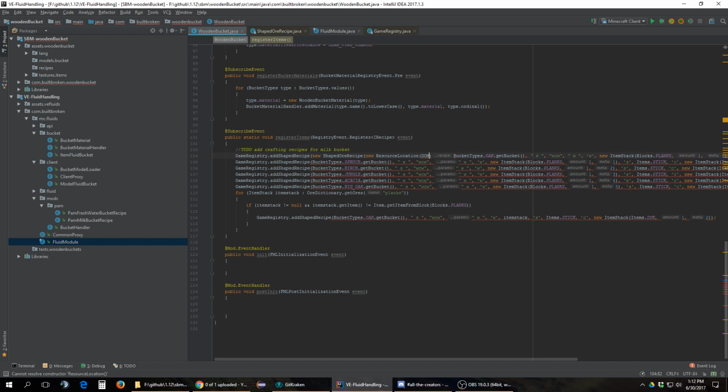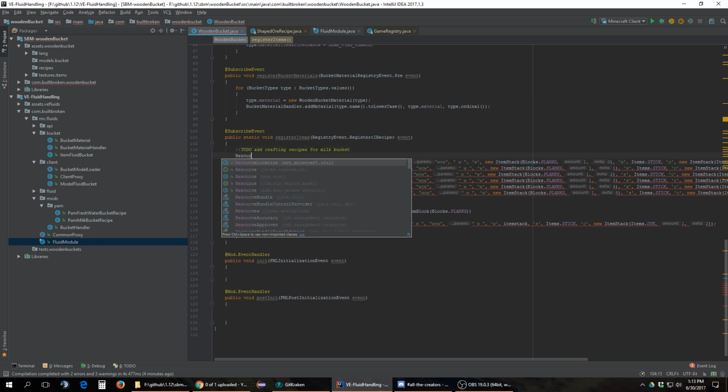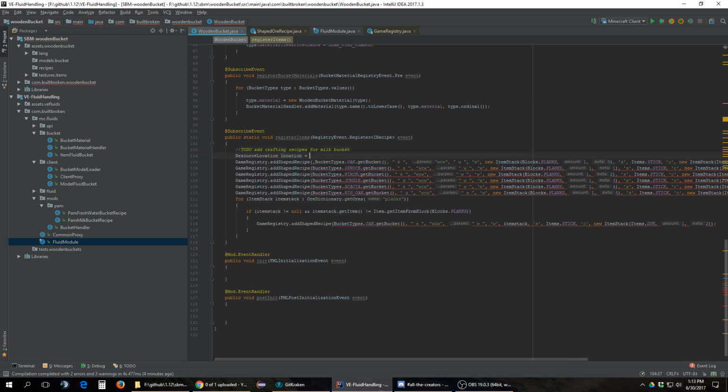Domain, and then wooden bucket. Sweet. This won't be too bad. Resource location. This means I might be done here in like 3 minutes or so. So that makes me happy, actually.